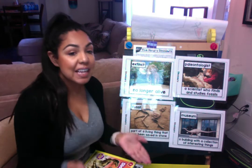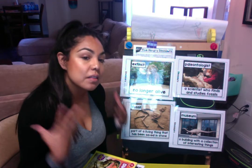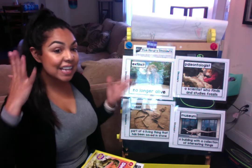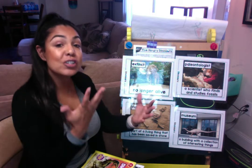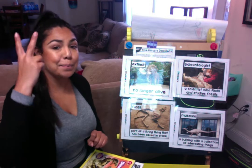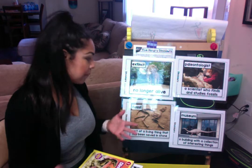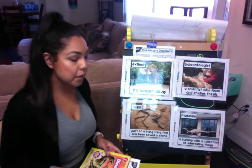We go to a museum to look at collections of interesting things. It's a big building, right? Yes, we went last year, remember? It's a big building, and inside of a museum, we find a collection of interesting things. It could be dinosaur bones, like fossils. It could be about whales, sea life. There's a lot of different things we can see in museums, right? All right. So these are our 4 vocabulary words for our book.